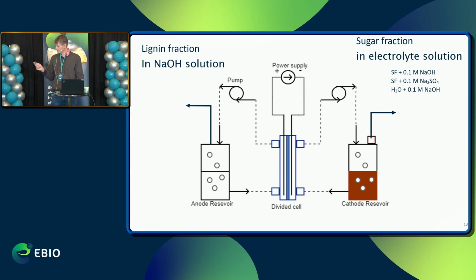What do we do? Well, apart from the cells, apart from the units, we can also play around with the configuration. So we started more or less with the easy part. We fractionated the oils, we make the sugar phase, we make the lignin phase, and we start playing around with it. So on the left-hand side, you see here the lignins, and on the right-hand side, the sugars. So I take the sugar phase, I try to add protons, electrons to my sugar phase. And I can tell you it works.